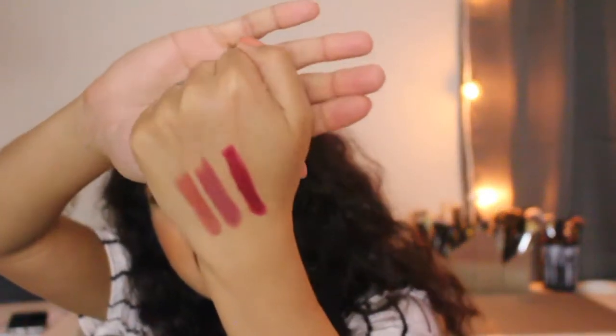This one here is more of a reddish purplish shade. I really love this one on days where you want a little bit more color. You might want to wear kind of like a red but not a true red. This is definitely a really great color.